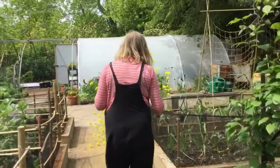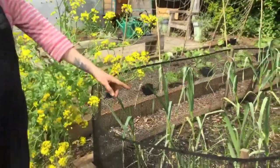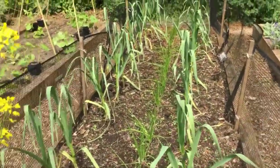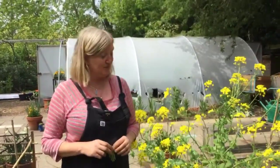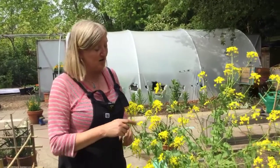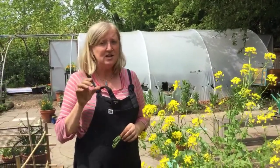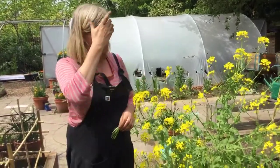And finally, the garlics are coming on really well and the spring onions are coming on really well. And when did you plant those out, Sandy? So the garlics I planted in autumn last year, October, November time, but the spring onions, I multi-sowed them in cells in about early March, and then I planted them out about a month ago here in the school's garden. We've got a question here from Caroline.